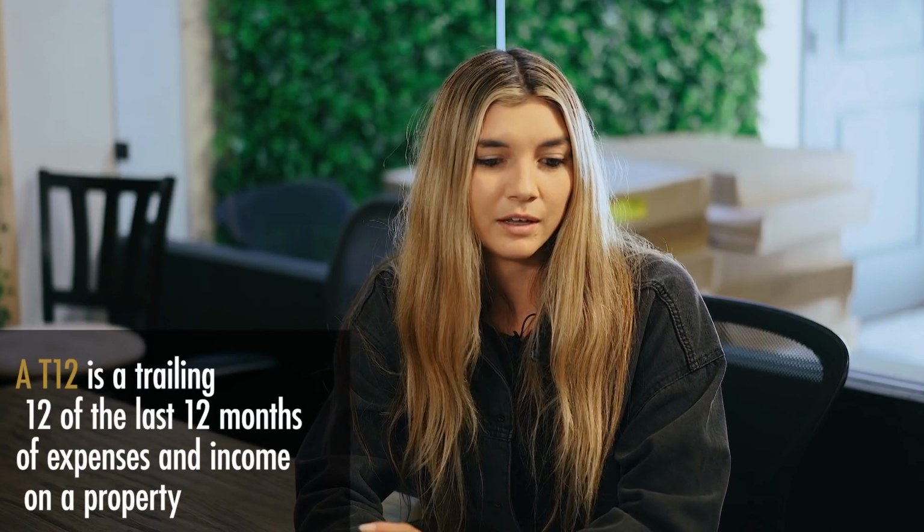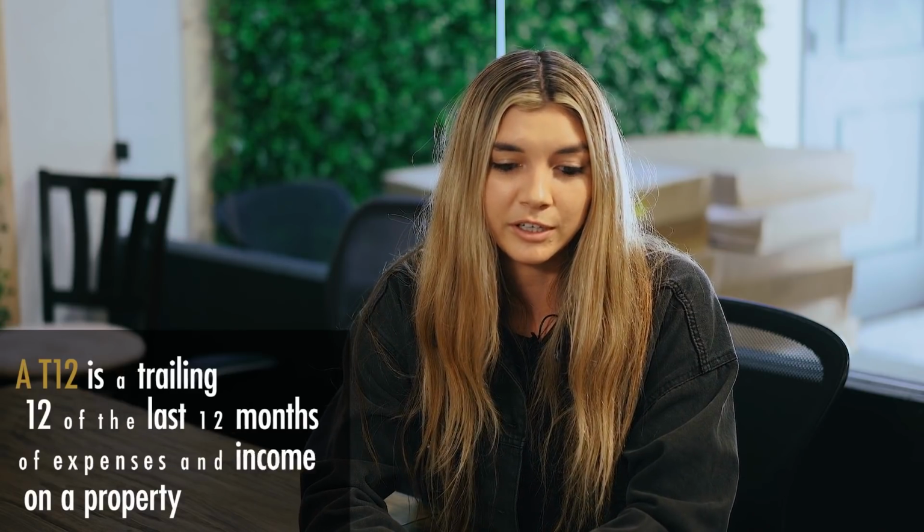I would say go straight to the T12 and just make sure that you have the updated financials. What is a T12? A T12 is a trailing 12 of the past 12 months of the expenses and income on the property, just so you can get a high level to put it into your spreadsheet and see where the property is, how it's running.